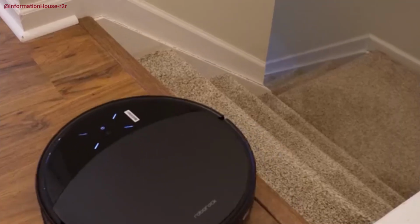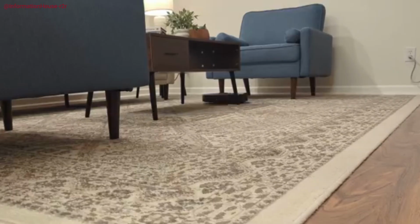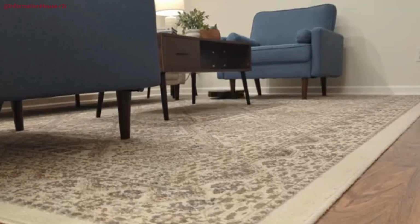That wraps up our countdown of the top 5 best robot vacuums for 2025. Whether you're after top-notch cleaning, smart home integration, or just a vacuum that can do the work while you relax, there's something here for everyone.